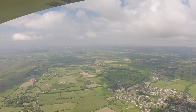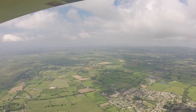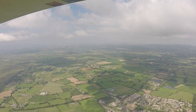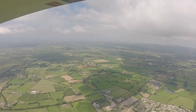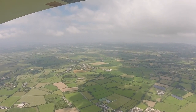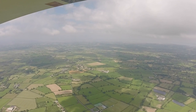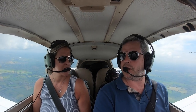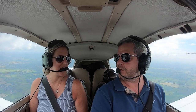Golf Alpha Juliet Bravo, remaining outside controlled Bristol airspace, you are clear to enter Cardiff's airspace at altitude 2,000 feet VFR, QNH 1023. Clear to enter Cardiff controlled airspace at 2,000 feet, VFR, 1023, Juliet Bravo. Golf Juliet Bravo, correct. Halfway across this river, we'll be in Wales. Is it a channel? Bristol Channel. Not a river.